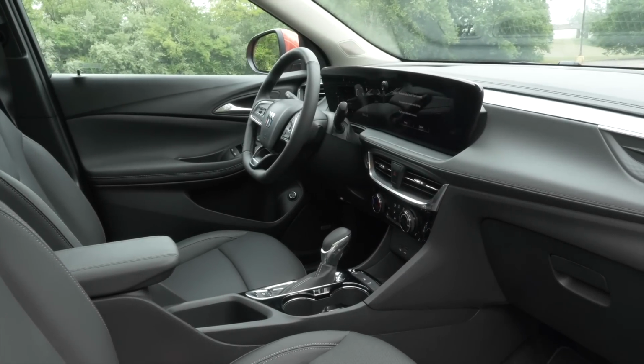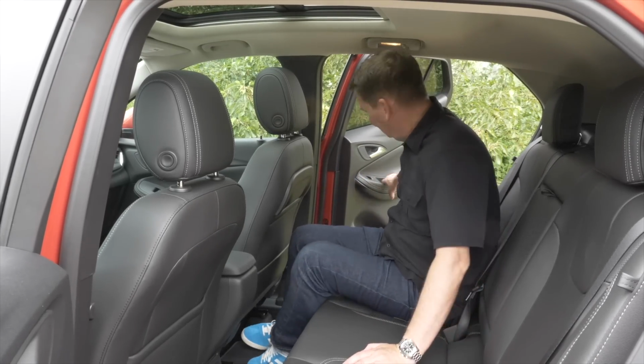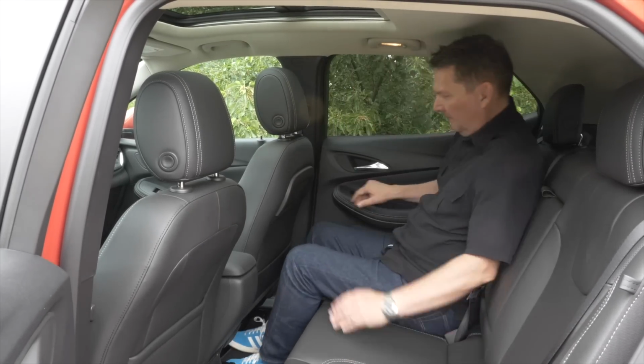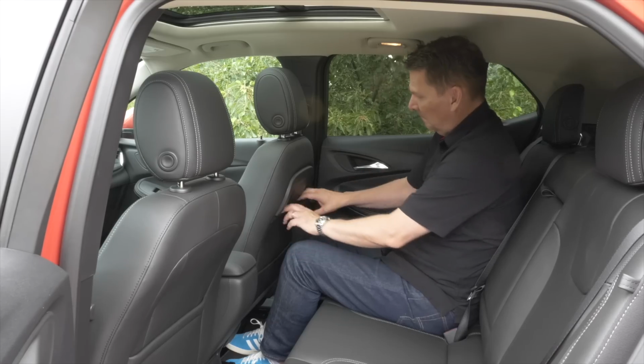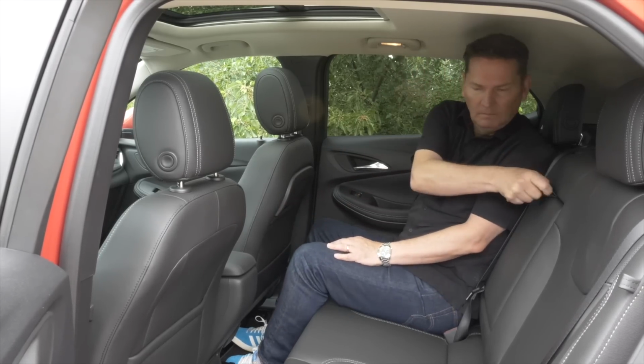So the fastest growing segment in the auto industry is the subcompact crossover vehicle, but you don't get a huge amount of space. Here's me getting in the back seat. I would say the rear legroom is adequate. Same with the headroom. How does this stack up to the competition?